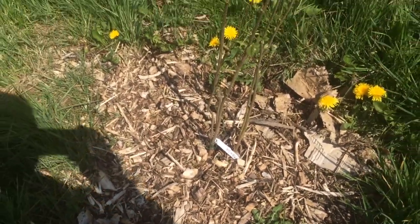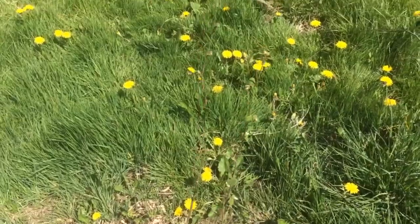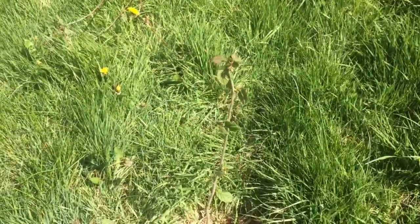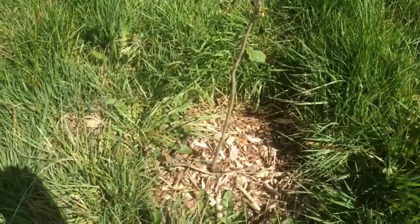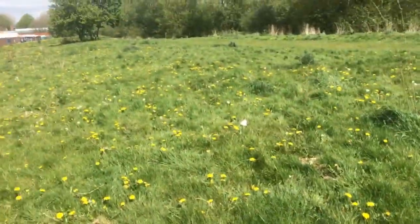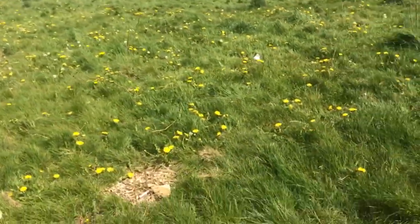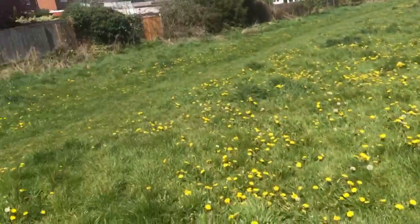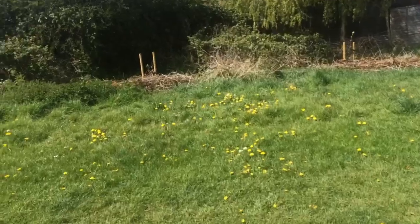It's got a label on it saying Tonda. Don't know if that's the variety. Another one in there, down there. So lots of hazel up here actually. You can see lots of them. So we'll just go down here to where we planted some apple trees.